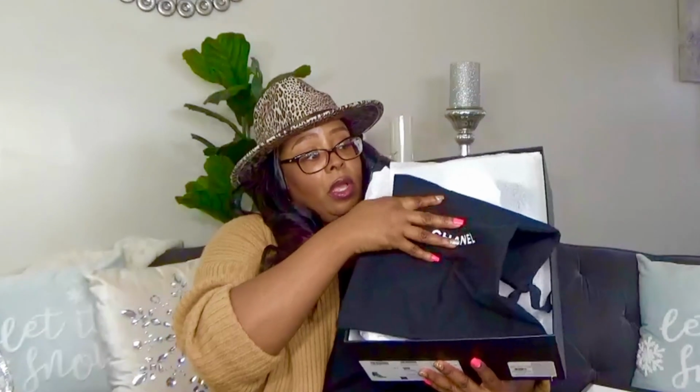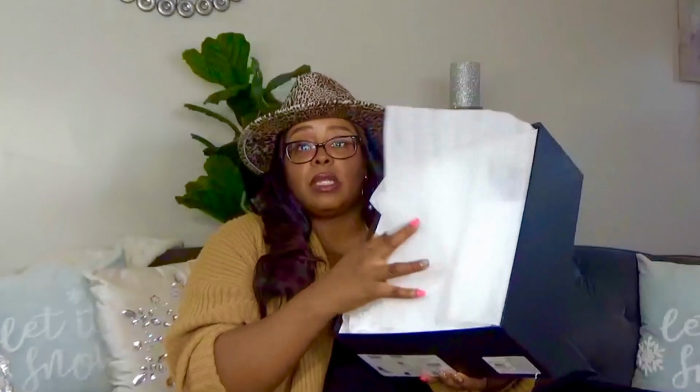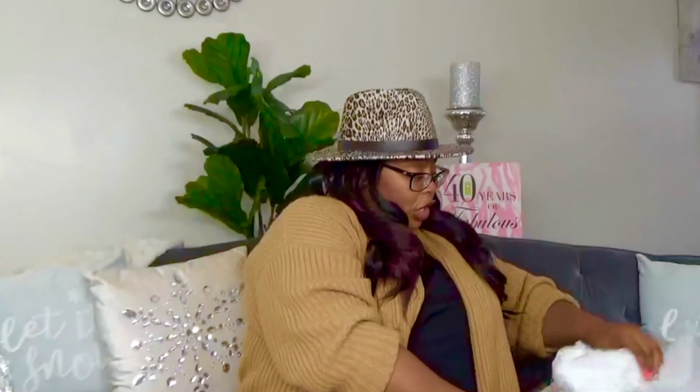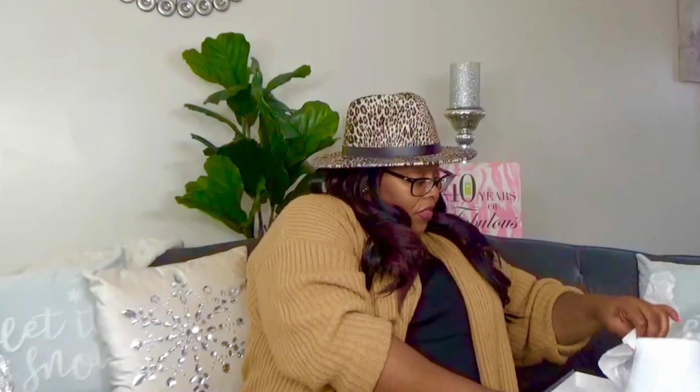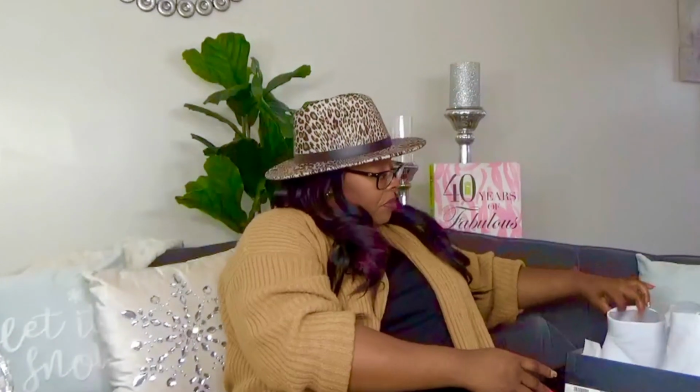Of course, with the traditional Chanel, it comes with dust bags for both shoes. And the dust bags look like this. Just simple cotton bags with the Chanel logo on them. Chanel loves packaging, so it's lots of paper and tissue in here. And then this is the boot. Okay. This is the boot.